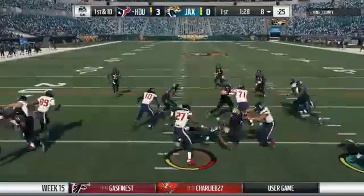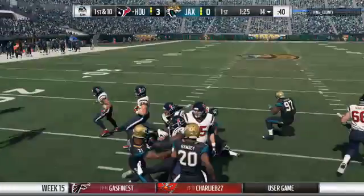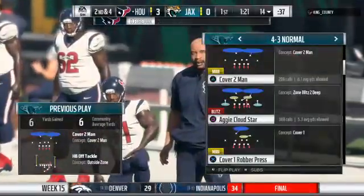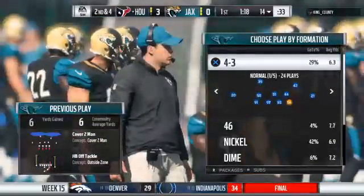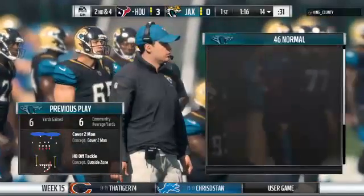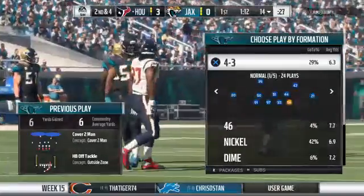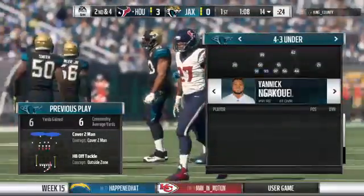A run by Foreman to start the drive. And he'll find some room to get this up to about the 14. It's a 6-yard gain on the ground, and that'll make it 2nd and 4. Let's talk a little football 101 here, because one of the keys to advancing the ball downfield is success on first down. Huge difference, as we know, between 2nd and 4 and 2nd and 8 or 9.